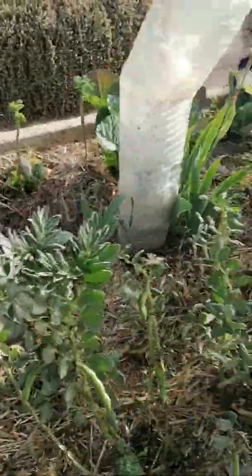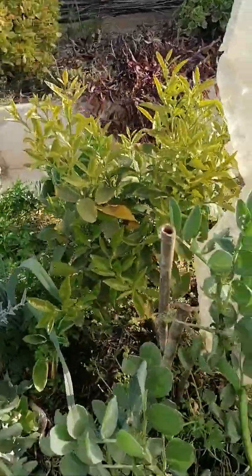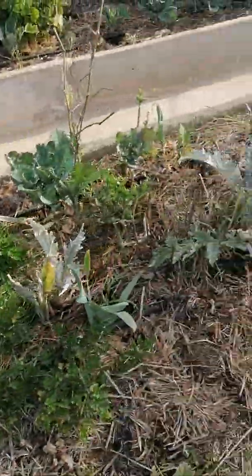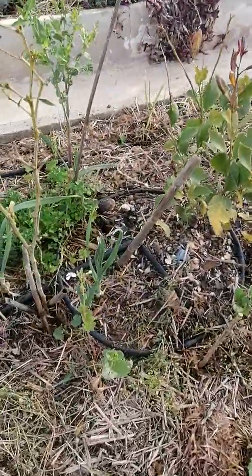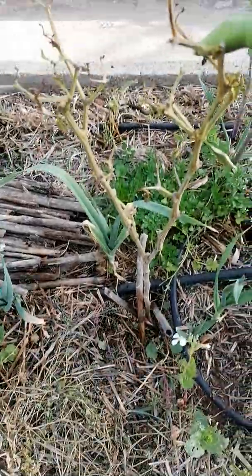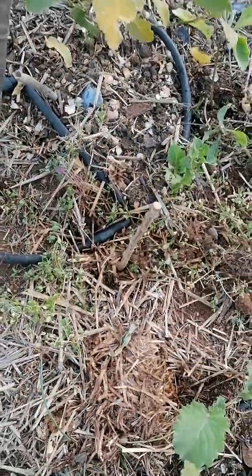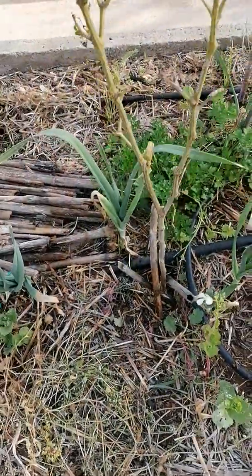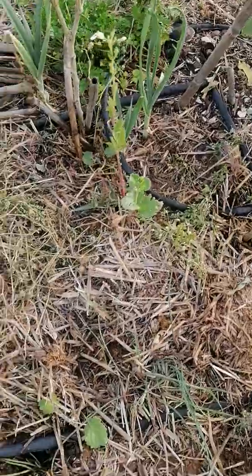Eventually I'm going to have a load of citrus down the middle here. So these are going to be lemons, grapefruit, there's another one there, and tangerine and orange. These grow every year now. Some of them actually die back, but these are sweet peppers or chilies. There's a mixture of them here.